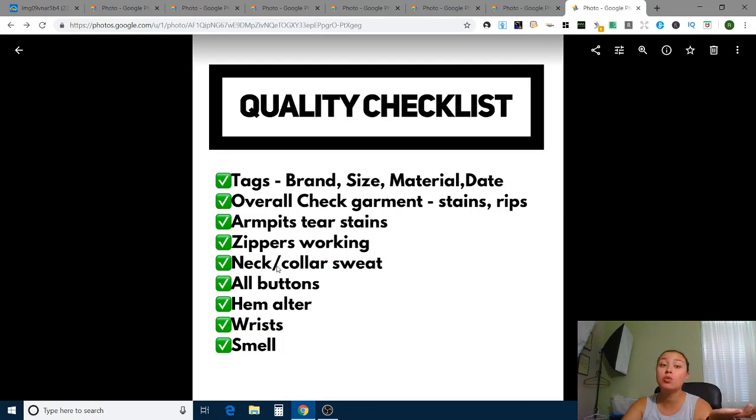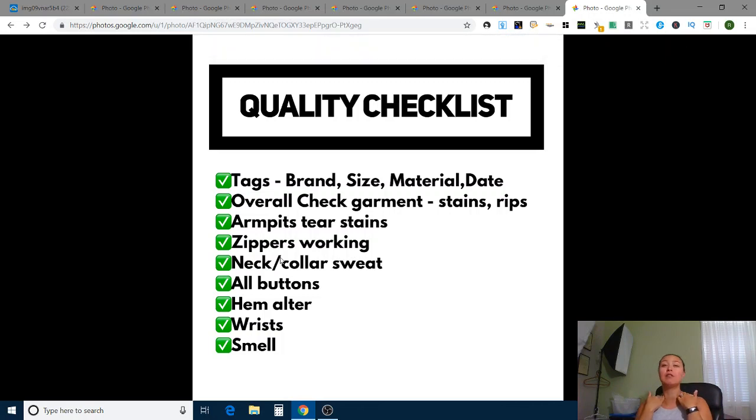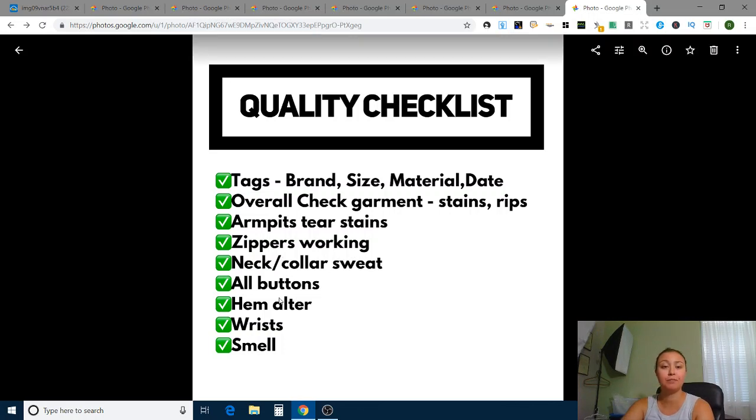Neck and collar sweat, so just generally checking the neck area, but looking specifically at the inside ring around the collar for that kind of yellowy sweat. I feel like I get a lot of this with vintage denim. I love picking up denim vests and denim jackets, and so I run into a lot of problems with that. Every once in a while with other items, but mostly it's because I like to pick up a lot of denim jackets and vests.